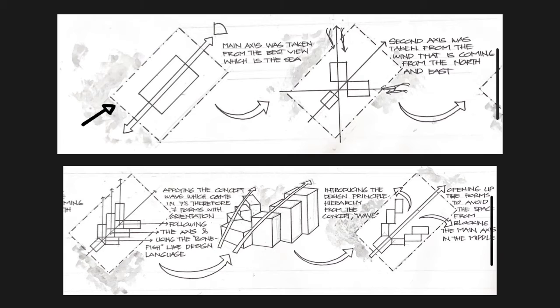The first step is that the main axis was taken from the best view, which is the sea. So the orientation of my building will follow this axis. The second step is that the second axis was taken from the wind that is coming from the north and the east. Like I said before, the orientation of my building will follow the axis.